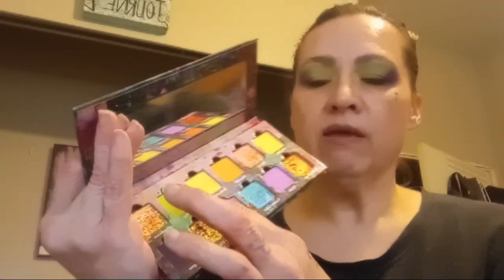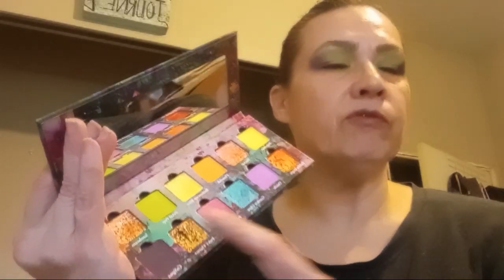This one feels extremely grainy. I don't know if you've had the Spectrum palette by Profusion, or if you're experienced in knowing that some reds, purples, or even blues feel kind of grainy. To me, it feels like little teeny balls, little bits that feel like collected balls. And then they just smooth right out when you're using your brush.